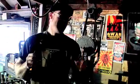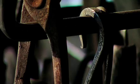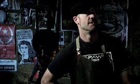I like to classify the work that I do, especially the higher end stuff, as traditional. So I like my work to look as if a purist has done it, but the profit margin often demands that I use some more conventional, modern techniques like welding and stuff.